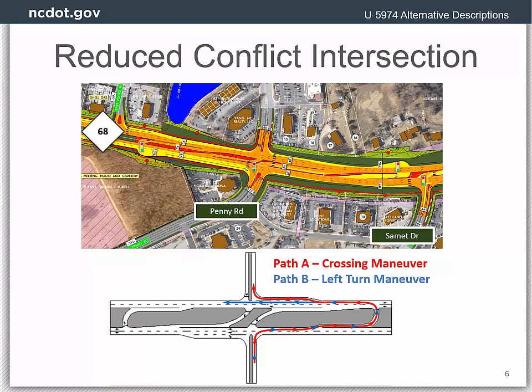All drivers approaching NC 68 East Chester Drive from a side street or driveway within the reduced conflict intersection limits will be directed to make a right turn. Drivers who want to make a left turn or crossing maneuver will instead be directed to turn right and then use channelized left turn lanes to make a U-turn to head in their desired direction. It's the right way to turn left. More information on reduced conflict intersections can be found on the project webpage.